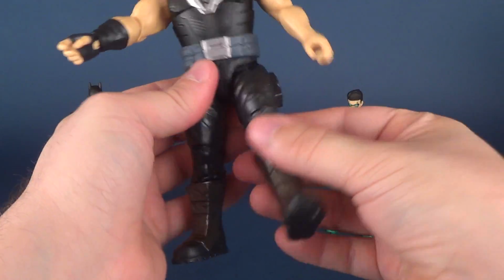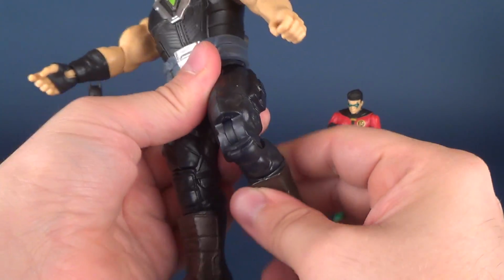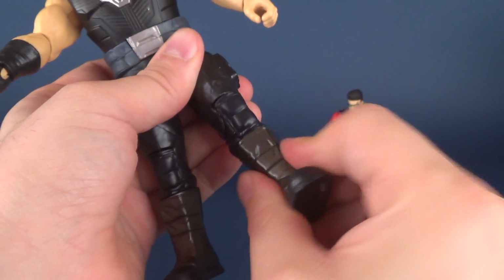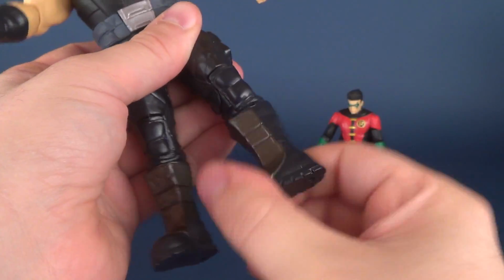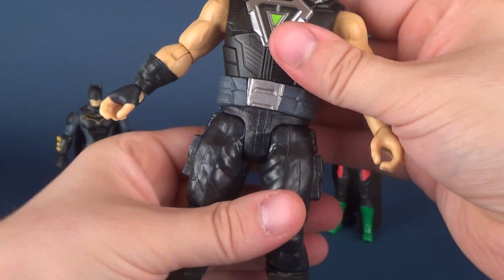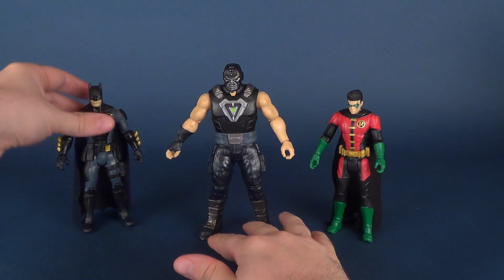Limited again to the standard articulation, but at least he has hinging in the foot. His boot also rotates, which is one thing that he does have extra. And then he does have peg holes on the undersides of his feet. A decent interpretation of Bane. I'm liking him. I like the bulkiness of him.